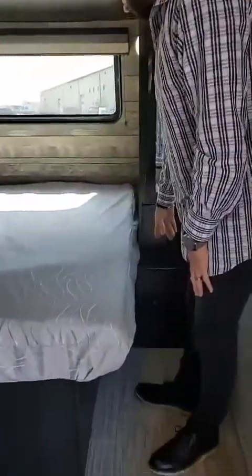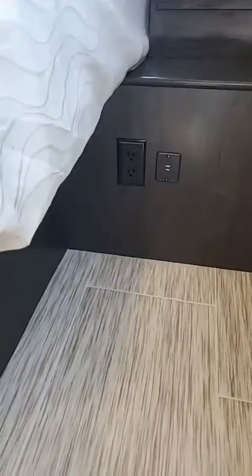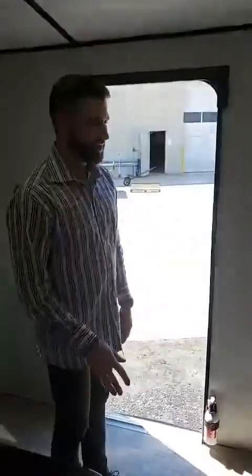So down here, I don't know if you can see it, you've got power and USB down below on each side. And then under that hidden storage area, you actually have a power outlet as well. So a ton of places to hook up your cell phones or whatever you've got. But really, like I said, a lot going on in here for under 30 feet. And the size and the weight is just awesome. But a ton of great features in here.